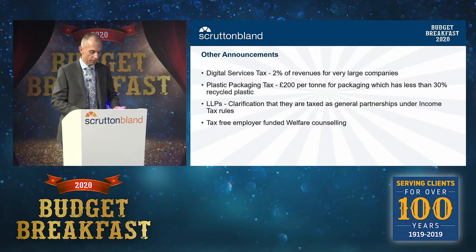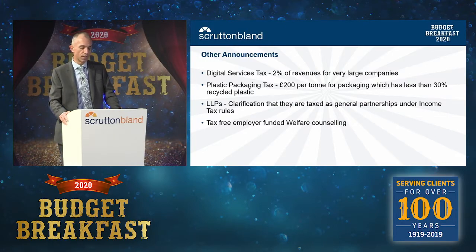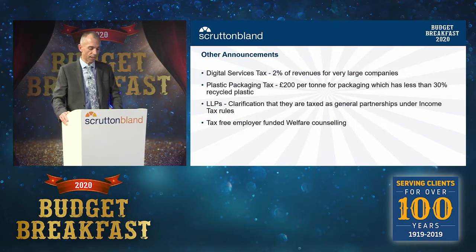Other announcement, digital tax services. This has been pre-announced, and this is for large companies with over 500 million global revenue from search engines, social media platforms and online marketplaces operating in the UK. And it's a 2% tax charge.